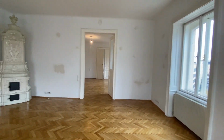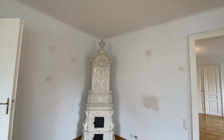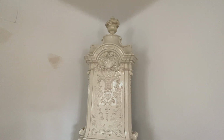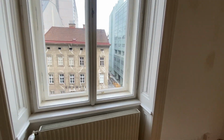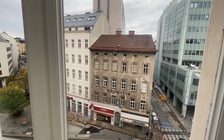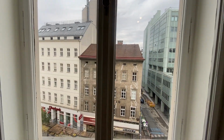And then, of course, this heating unit is spectacular. This is original to the building. It's all ceramic and just gorgeous. I fell in love with it. I love these heating units here in Vienna. They're amazing. Here's the view from the top. You can see it's a main street. There's a technical college right across the way there.